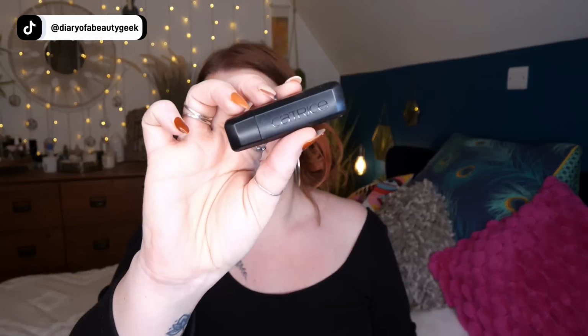Next, I got a lipstick from Catrice. This retails for £3.95. Oh, I got a sticker on it. It's a Scandalous matte lipstick in shade Blame the Night. Oh, wow. That is so pretty. It's like the Lisa Eldridge lipsticks.